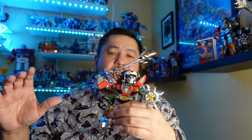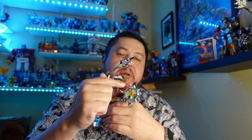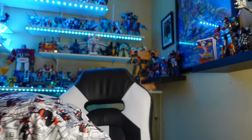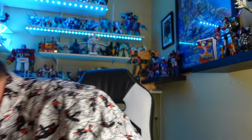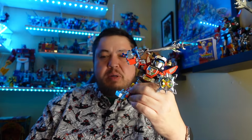So you get all the weapons for the lions, but you also get the blazing sword. You get the dual blade. You get the spinning shield here, which does spin. And it spun right off. That's what I get for playing with my toys. But it is there. Let me put this back on. There you go. Back on. But you get the spinning shield as well as the blazing sword, which is so awesome.